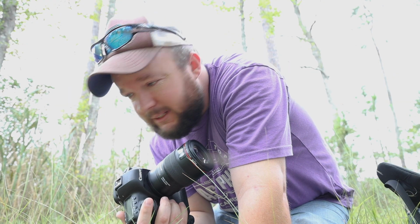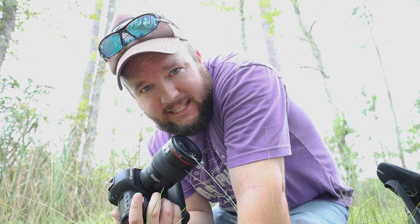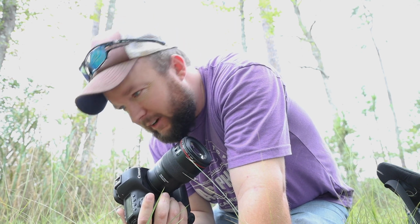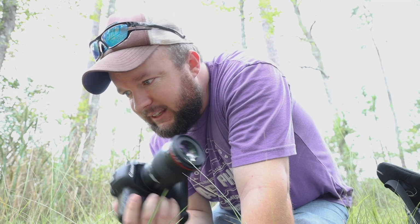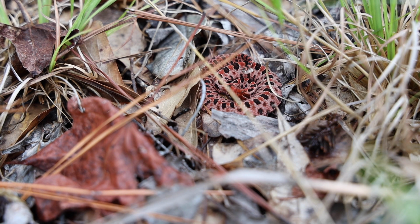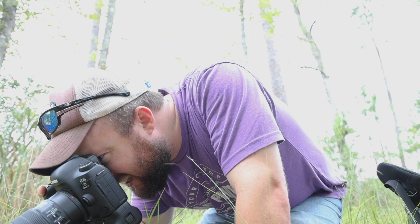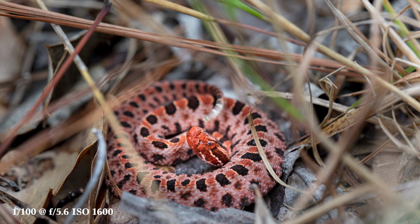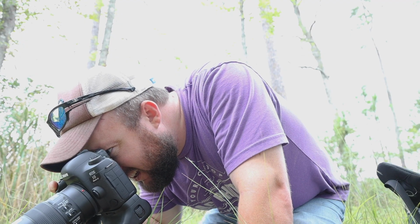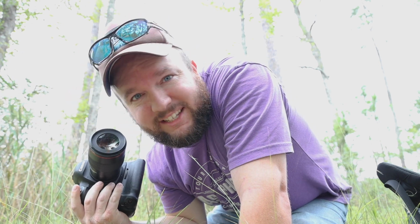So we just found a second one. He's tucked in nicely in some grass, so I'm not going to move him at all. I'm just going to try to photograph him right where we found him. I like the composition. He's curled up, just kind of sitting there, so I really like the way that looks. I'm going to just leave him just the way he is. These things are so pretty. So colorful. Love it. Alright, let's see if we can find another one.